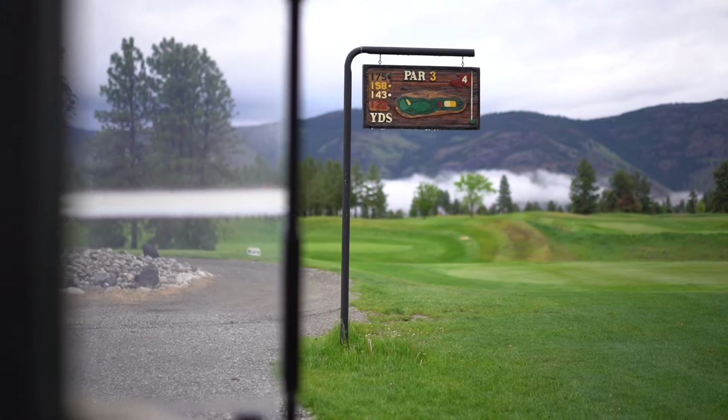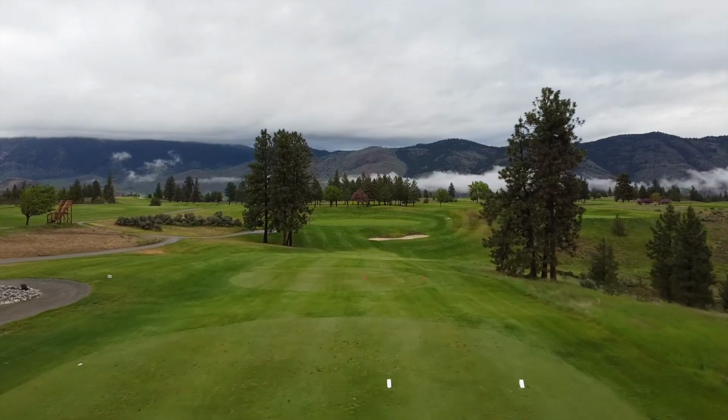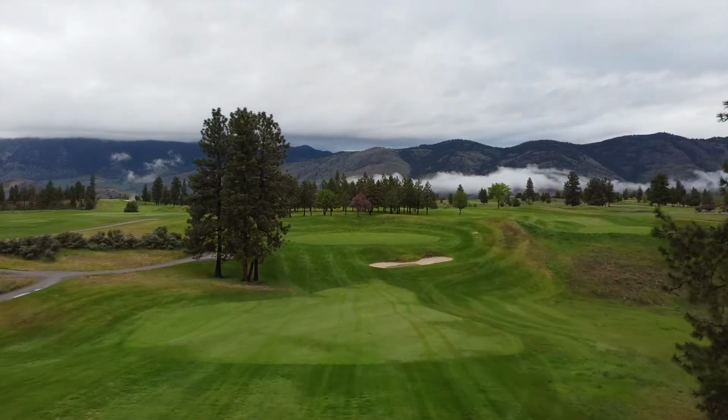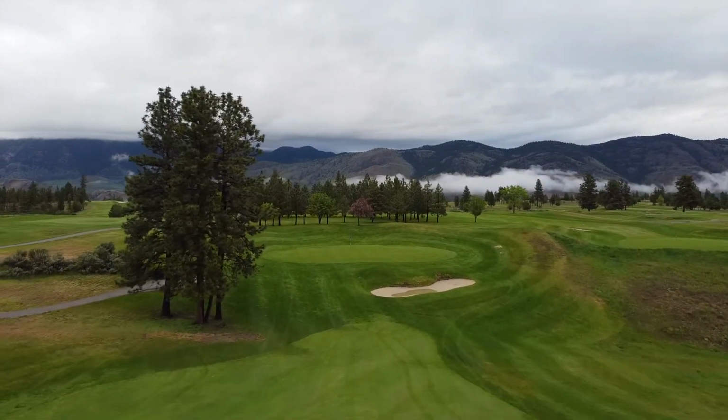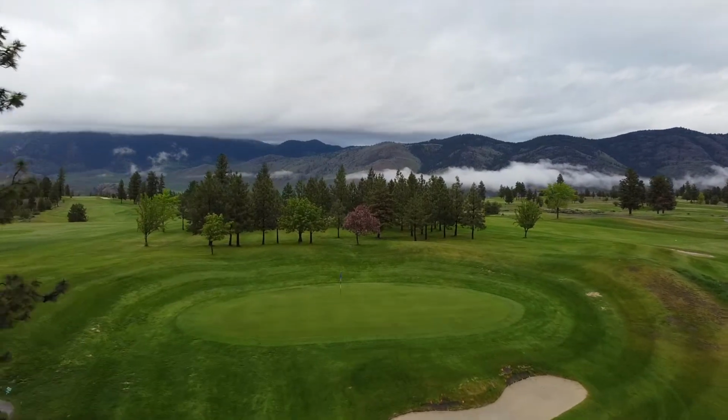Hole 4 here, about 175 yards from the blacks, 150 from the golds. The greens are running really nicely. They're a little bit slower, and I think part of that's probably due to the moisture here. It's pretty early morning and it was raining all night. But yeah, definitely can't complain. A lot of putts are going in.